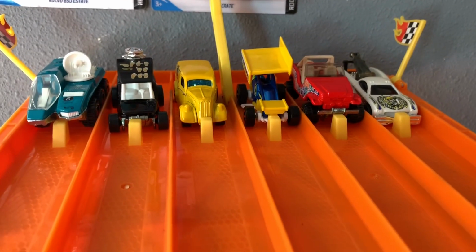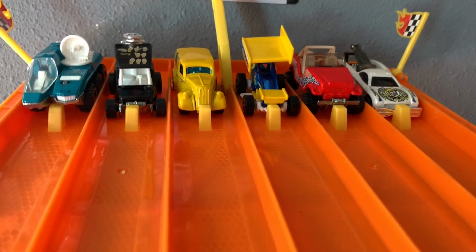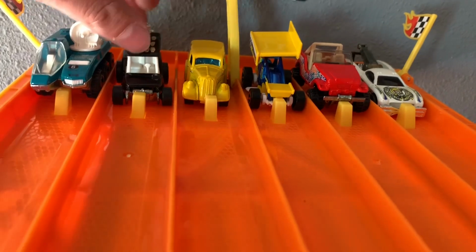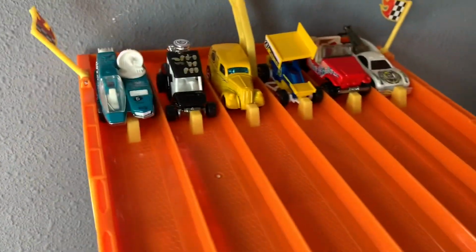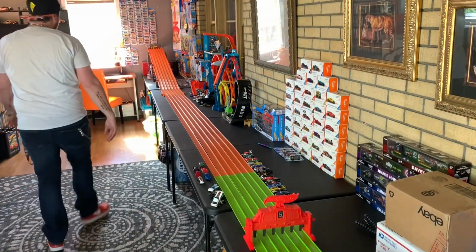Heat number five is ready to roll. You have Toe Jam, that awesome, I'm gonna call it a Jeep, I know it's not a Jeep. You have Slide Out, you have the Jonathan Express, which is a little crooked. And you have Teed Off, and then that awesome satellite rover looking thing. Let's race. Here we go, here we go, here we go.